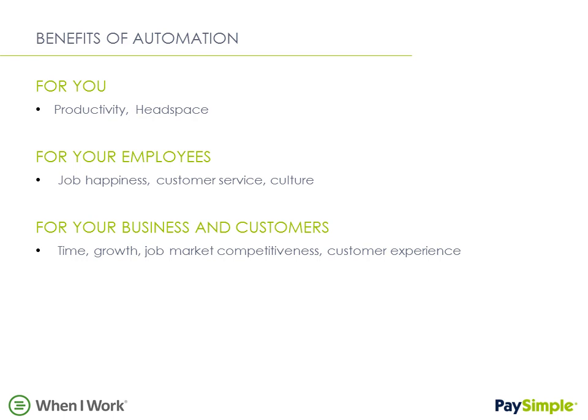So the battle on keeping good employees is in full force, and companies are finding next level ways to create an engaging culture. And we'll go into this in a bit more detail here down the line.